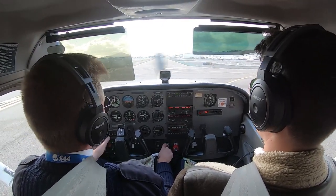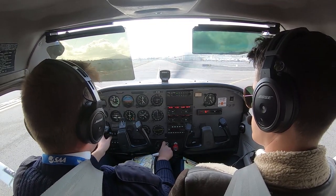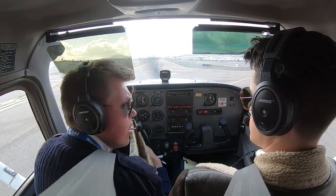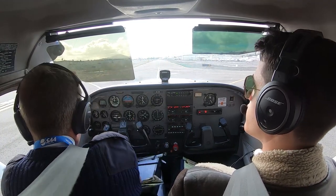Coming to a stop. Flaps up, 1,000 RPM. 701 Sierra Papa, holding short at 27 left. Request left flight traffic. And switching to ground. And we are at Alpha Delta. But we'll do the after landing checklist before we contact ground. That's right.